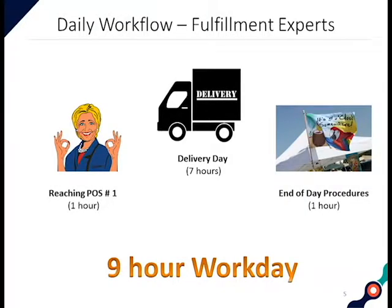Let's assume a driver anticipates the typical workday to last around 9 hours. What I mean by 9 hours is the time from when she enters the warehouse in the morning until the time she leaves in the evening. If we allow 1 hour in the morning for travel to POS number 1 and 1 hour in the afternoon for end-of-day procedures, that leaves us with approximately 7 hours of delivery time, minus breaks or lunch.